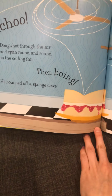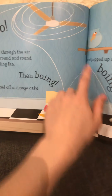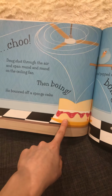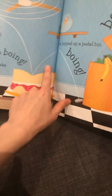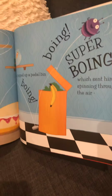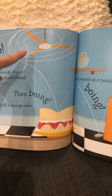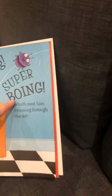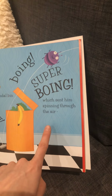Doug shot through the air and span round and round and round on the ceiling fan. Whoosh, whoosh, whoosh. Then boing, he bounced off of a sponge cake. Boing, and popped up a pedal bin. Boing, oh my goodness, he's going whoosh, whoosh, whoosh. Boing, boing, boing, boing, super boing, which sent him spinning through the air.